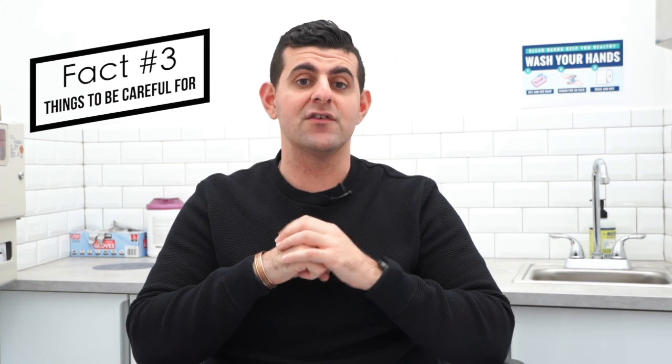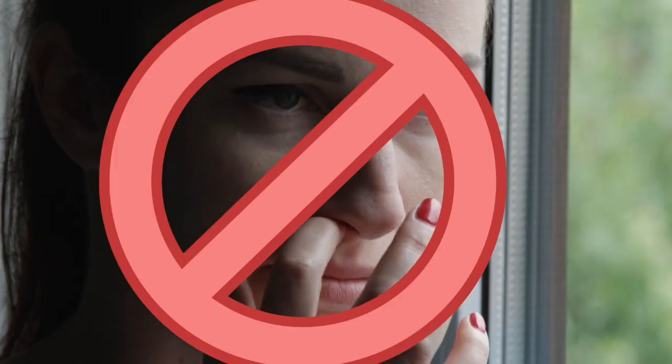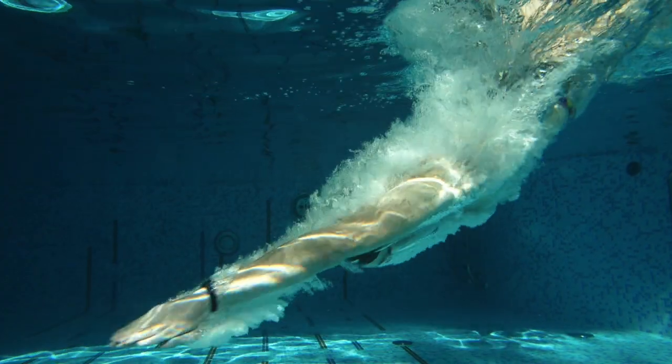Fact number 3, things to be careful for. With the septum piercing, be careful of touching it, playing with it, messing around. If you have dry crusties on there, don't pick at it because it will hurt. What you want to do is get some warm water and clean it off correctly. Any kind of submersion in water, we're talking about swimming, going inside a pool, ocean, lake, stream, river, you want to avoid for the first 3 to 4 weeks, but please do still take a shower.